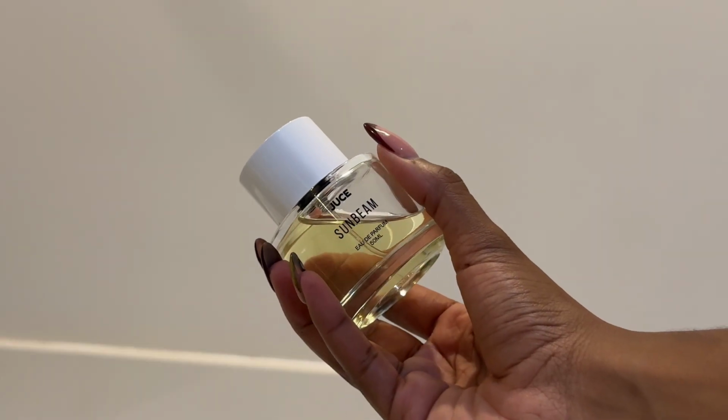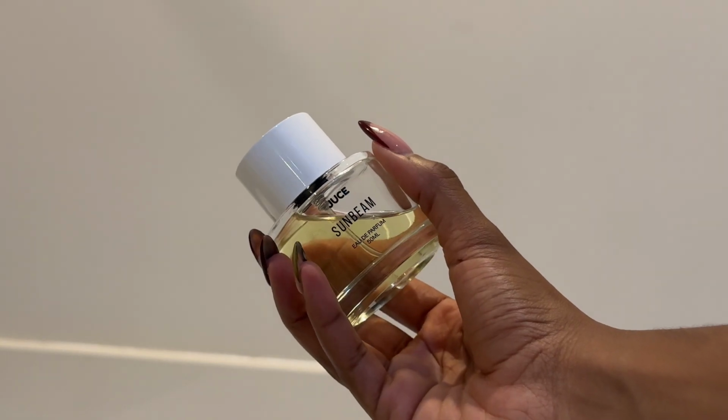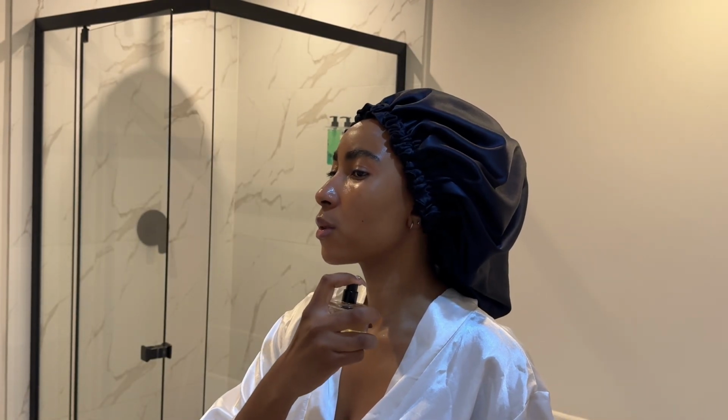For fragrance, I'm using Sunbeam by Juice Fragrances. I have been enjoying Juice Fragrances so far. The ones that I picked just make so much sense for me. This smells so divine. It smells so good. I just want to smell this on myself when I go to bed.